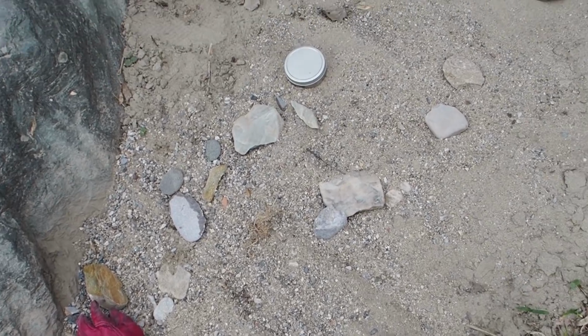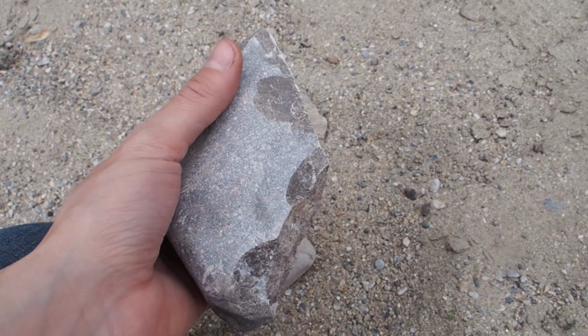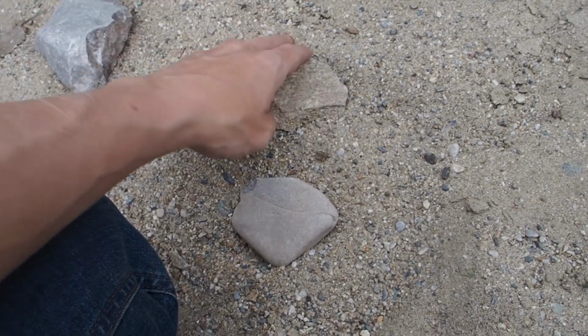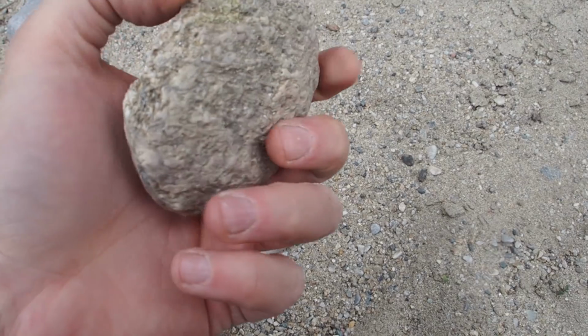Okay, let's check my work for a moment. Oh gosh. This one was the first one I tried, and it was a little bit flint knappable, but it was too thick, so it didn't create a sharp edge. This one was too brittle. You can break it off with your hand. It has somewhat of a sharp edge.